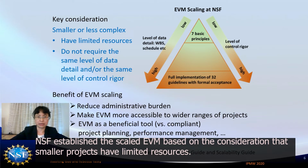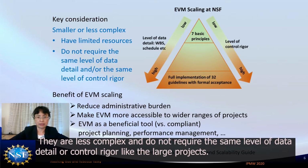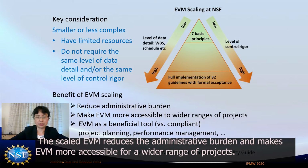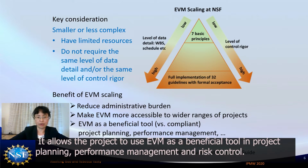NSF established the scaled EVM based on the consideration that the smaller projects have limited resources. They are less complex and do not require the same level of data detail or control rigor like the large projects. This diagram here illustrates the relation between NSF scaled EVM and EVM with full implementation of 32 guidelines. The scaled EVM reduces the administrative burden and makes EVM more accessible to a wider range of projects. It allows projects to use EVM as a beneficial tool in project planning, performance management, and risk control.